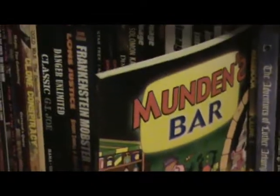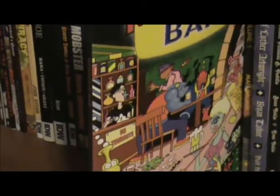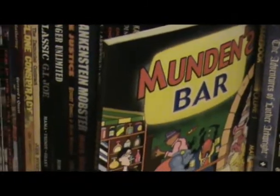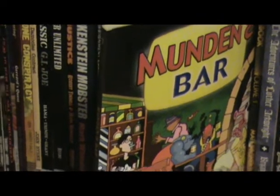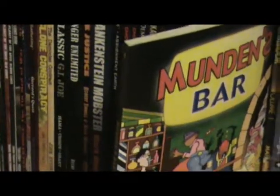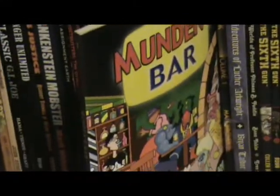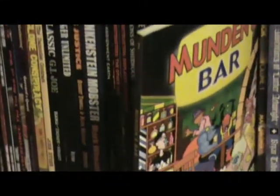This is, I believe, a collection of short British comic books from an anthology series called Munden's Bar. Most of these stories are either set in the bar or characters in the bar are telling the stories. So it's kind of like a Tales from the Crypt kind of comic book. Very science fiction-y. A whole lot of fun reading it. If you like the British style of comic book, then this would definitely be something you should check out.